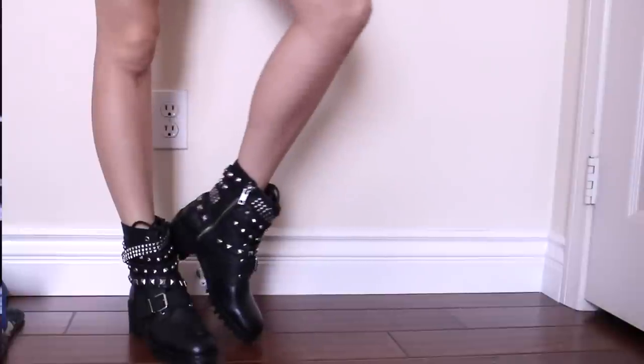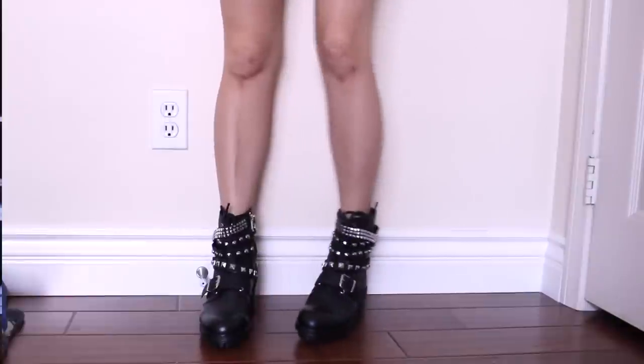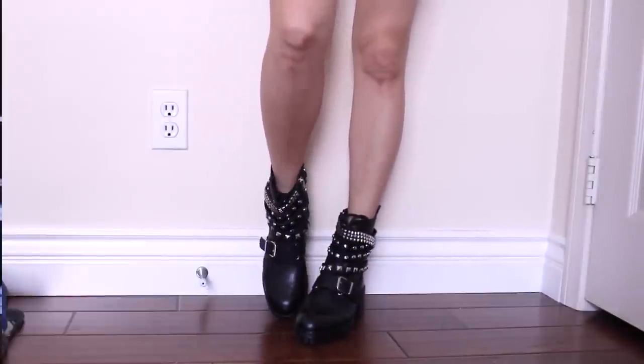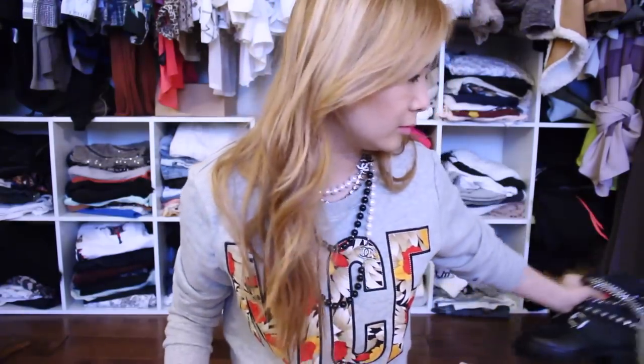And they're just like combat boots. They had the studding detail. There's a strap right here in the middle and it doesn't really function, it doesn't do anything. There's laces and I don't really know what I'm supposed to do with the laces. And so that's all for Zara. Not too many things for February.